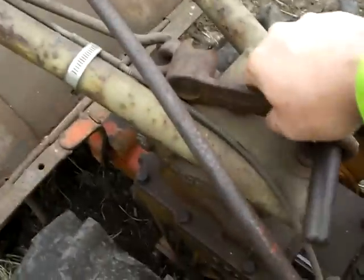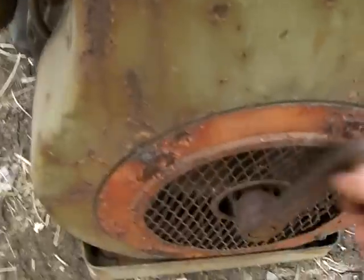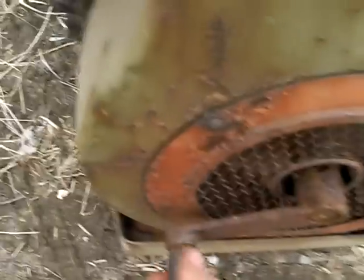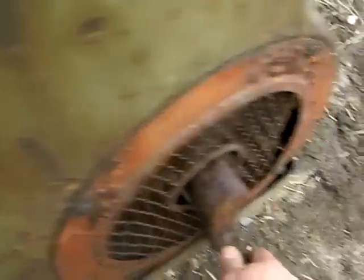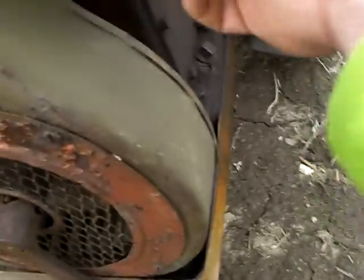We'll go ahead and fire it up. Crank. Should take right off. Whoop, gotta turn the gas on.